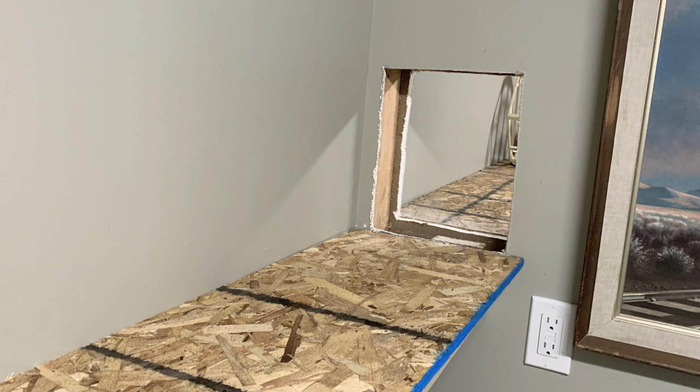And now that we're back, we're working on the model railroad again. At least we can work mostly inside with as hot as it is.